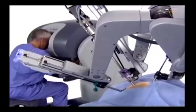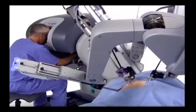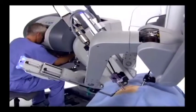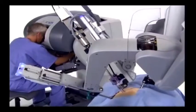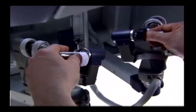The robot has three parts. There's the body, which stands next to the patient. There is a patient cart on which we have all the lights, the diathermy and a monitor, and the console behind which the surgeon sits. Now, if you imagine he's handling joysticks, remember the joysticks we use for video games? It's similar to that.